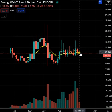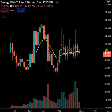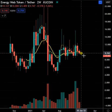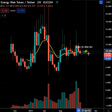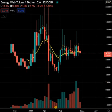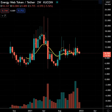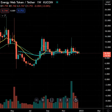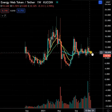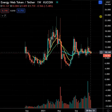Well, this is a 2 week, but you can see the 2 week is red, right? So really, until the 2 week flips green, you need to be careful with this, and that means that it needs to bounce about 5 or 6% before it flips green. So with that in mind, you kind of need to be careful until it flips green.